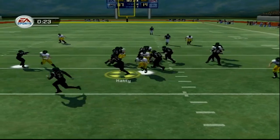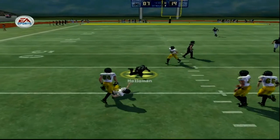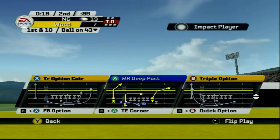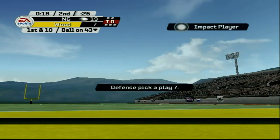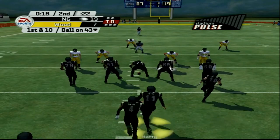They go with the option. The lateral. Harvey lays it on him, and they were lucky that one didn't go for more. No question, and they were not ready for that option play. They had guys running everywhere except to the ball. Lee, you're right. They looked like they've never defended the option before.